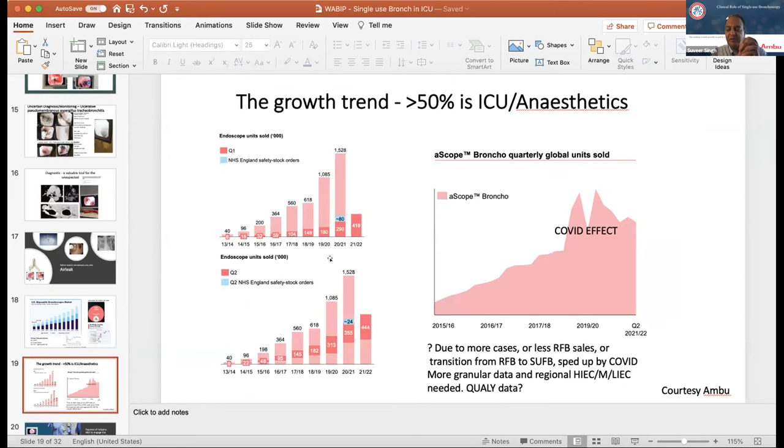And these data are from Ambu, for which I'm grateful. They show Q1 and Q2 in red, or deep pink. And you can see that there's a gradual increase. 2020 was, of course, a slightly anomalous year, 2020 and 21, as a result of the COVID effect. But you can see the gradual trend upwards here. This is data for the aScope Broncho worldwide sales, over a million worldwide sales. And in fact, the NHS safety stocks led to shortages because of huge demand.